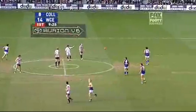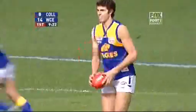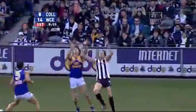Well, he's got a free kick. Got the ball. Straight off. This is an interesting one. And the reason for the free kick is because Josh Fraser took his eyes off the ball and had them on his opponent, and the umpire spotted it. Correct call. Graham, a long ball to inside 50.